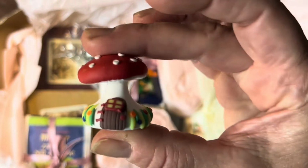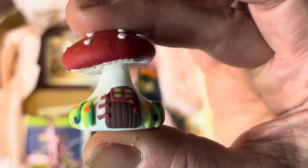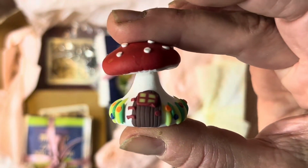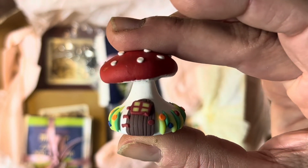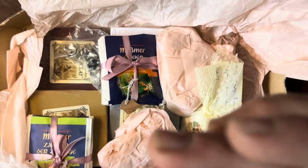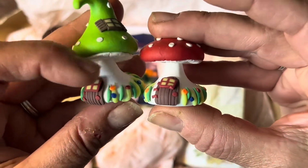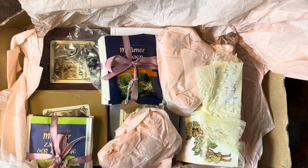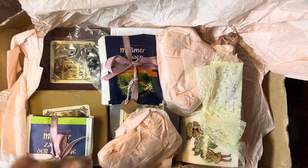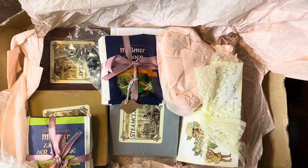Oh my gosh. Can you see the details? This is right out of my own heart. Like, I make things like this, but mine look very different than hers. I just absolutely adore this. And having these little houses that she created, one of a kind. Oh, I am so appreciative of that gift. Thank you so much. Let's see what else is in this little treasure.